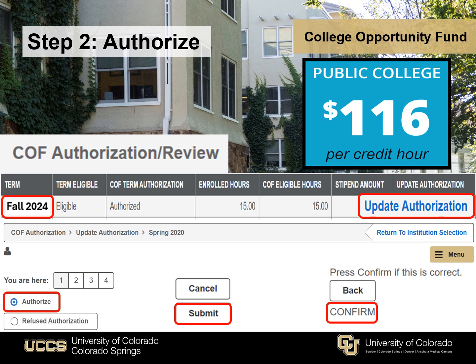Now, important note, the College Opportunity Fund amount for the fall semester might change, but for right now it's $116 a credit hour.